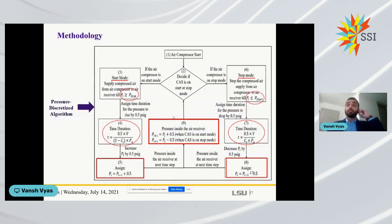This is a summary of the methodology that we are using. So our model is based on two modes of the air compressor. We are defining the start and stop mode in the air compressor based on the pressure settings, and from there we are defining the time duration for both modes to increase or decrease the pressure depending on the mode of the air compressor.